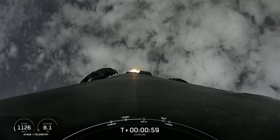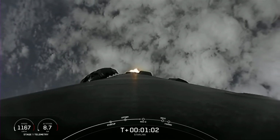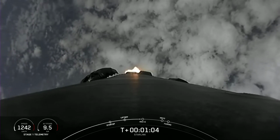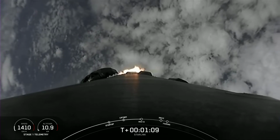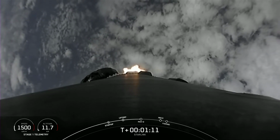And that actually turns the rocket horizontally. Falcon is supersonic. So we're still going up, but with that gimbaling, we're now also heading horizontally away from the launch pad. That's what we call a gravity turn.